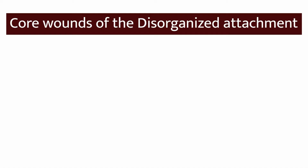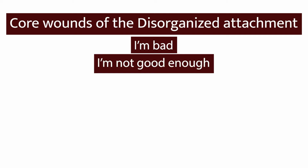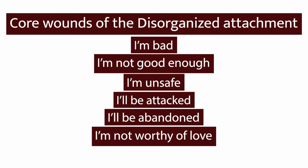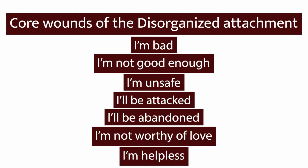If this matches your character, here are their core wounds. I'm bad. I'm not good enough. I'm unsafe, I'll be attacked, I'll be abandoned, I'm not worthy of love, I'm helpless. Your character will be thinking one or several of these things when they go through something triggering.